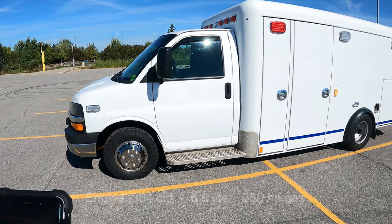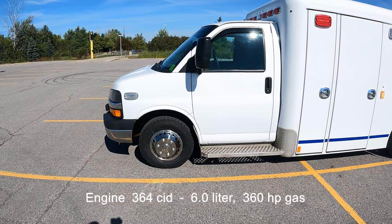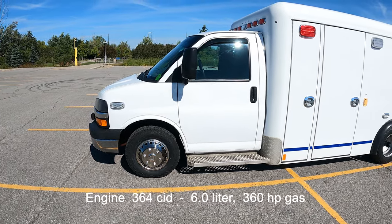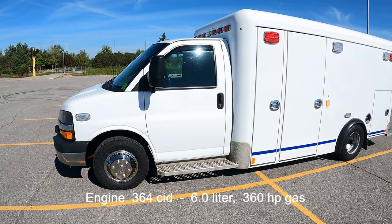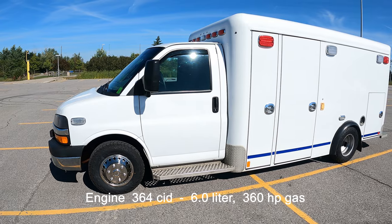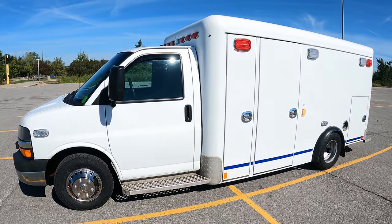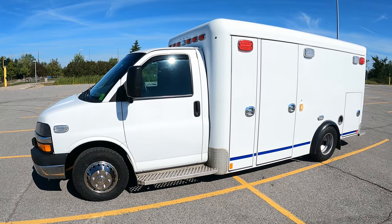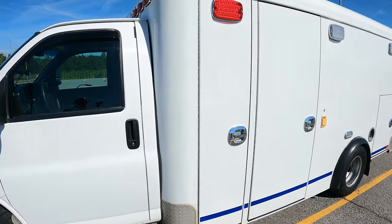Under the hood, it has a 6-liter or 364 cubic inch gasoline engine, gasoline fuel only. Boxy had gasoline and propane. This thing is gasoline only. And it delivers on paper about 360 horsepower, which is pretty darn good.